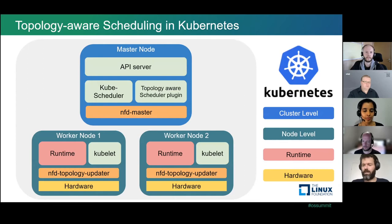Thank you very much. So now we saw how this problem can be solved with a custom scheduler. But the question now is, how can we solve it in the different layers of the Kubernetes ecosystem, where we have the runtime and hardware level, the node level, and the scheduler level, and all of these levels need to work together, and all of these layers have different gaps that we need to close. Swati, can you tell us something about the gaps in the scheduler layer?